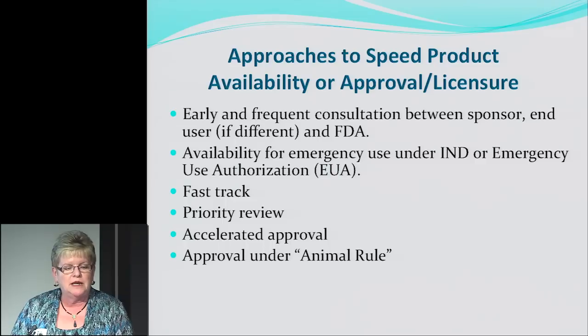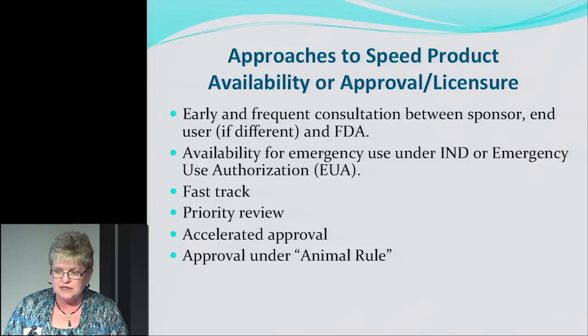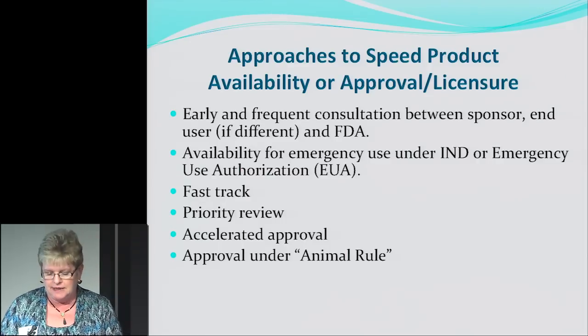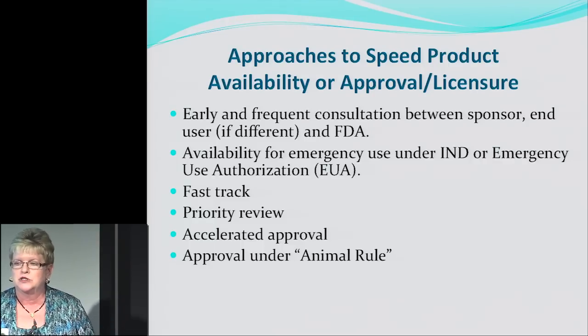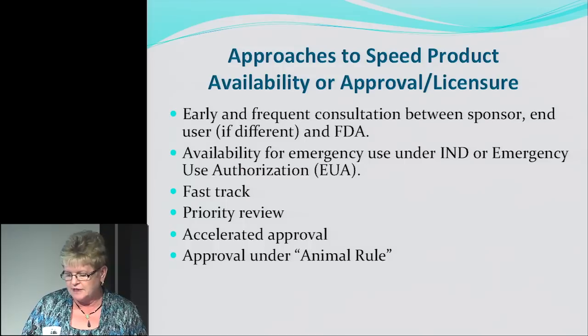To accelerate products towards licensure, we have granted fast track, priority review, and accelerated approval processes for medical countermeasures. In addition, we work with our U.S. government partners and industry and academia to develop animal models for products in which the animal model is the only pathway in which to possibly allow for approval or licensure.